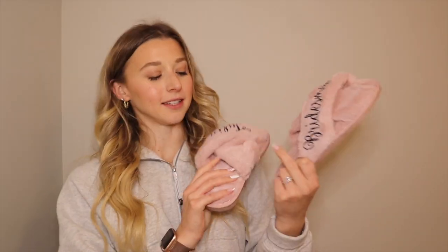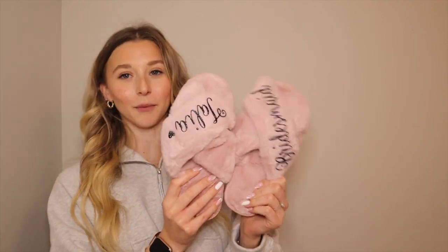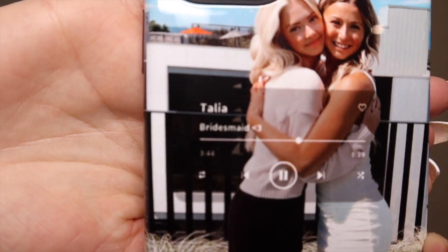And to go with the PJs, I think this is my favorite thing that I got them. They get custom slippers, and this one says Talia and Bridesmaid, which is so cute. And I got myself a pair. I left mine upstairs, but they're white and they say bride on them, which is so cute. Those were from Etsy as well. Each of them gets a custom phone case from Case Me Designs. It's a picture of us, and it looks like an album cover. And it says her name and bridesmaid, which is just so cute.